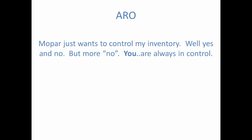Mopar just wants to control my inventory. No, that's not the case. ARO only makes recommendations on what you should do with your inventory. You are always in control. ARO never sends a part to you that you didn't say you wanted. There are a few exceptions when it comes to recall parts, but that's about it.